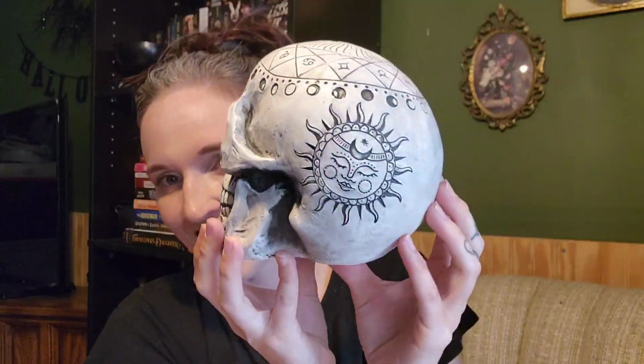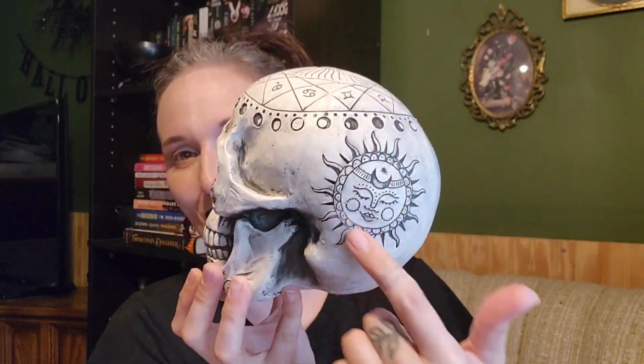So I was like, you know what? I can live with the messed up eye sockets. Maybe I can fix them. I'm not sure how to go about fixing them, but I ended up getting it just because I really loved this part of the skull, and I could use this as an all year round piece.